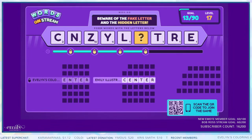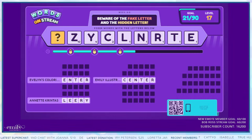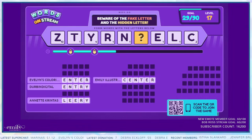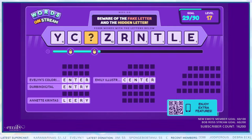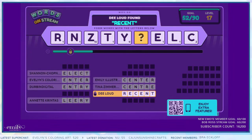Let's see. Leery, very nice. Which means leer. Oh wait, because there's no four-letter words. That's why there's no four-letter words. Yeah, I got that. Steve's yelling, it's only five. Cerny? I don't know, I'm just typing in words now. Oh guys, this is rough. This may have gotten us. Ooh, center. Okay, elect. Okay, keep going, guys.